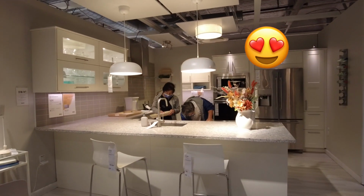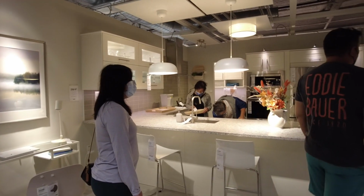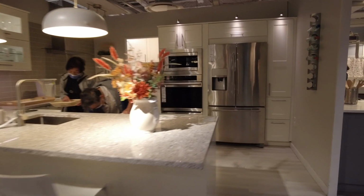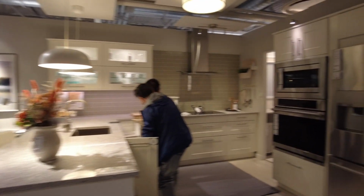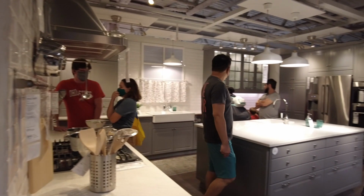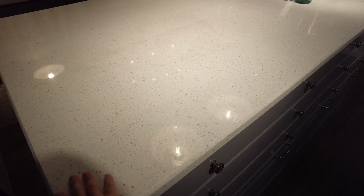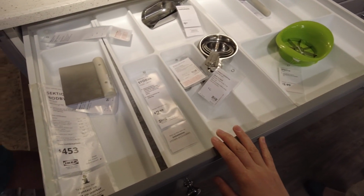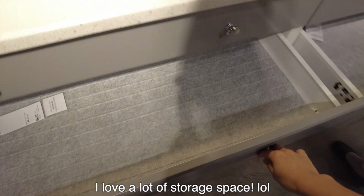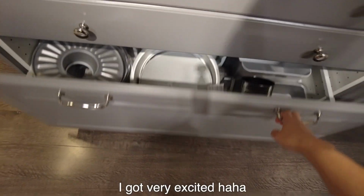Oh, this is really nice. I like how spacious this one looks, and the neutral color as well. Very nice. Oh, yeah. This island alone will just fill up our kitchen. Oh my god. It's a lot of things you can put in here. Wow. Yeah, this is too big.